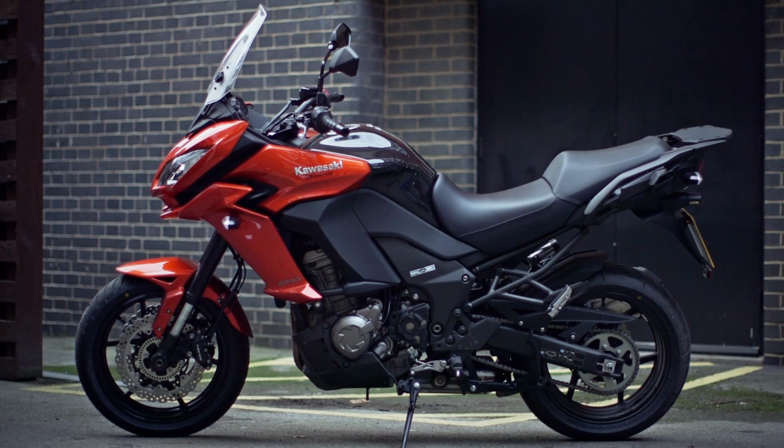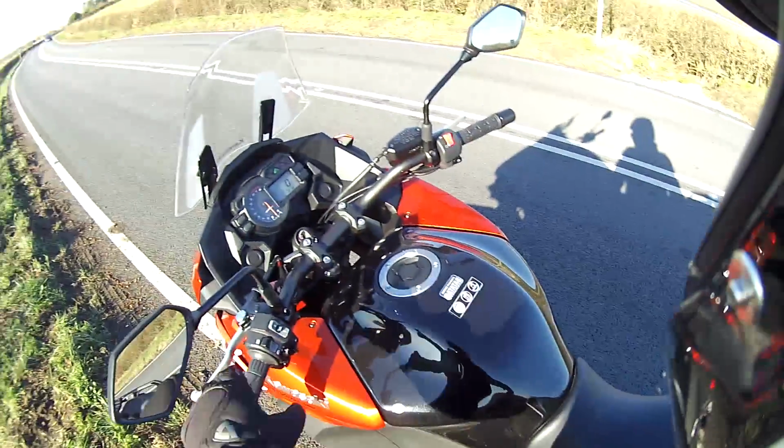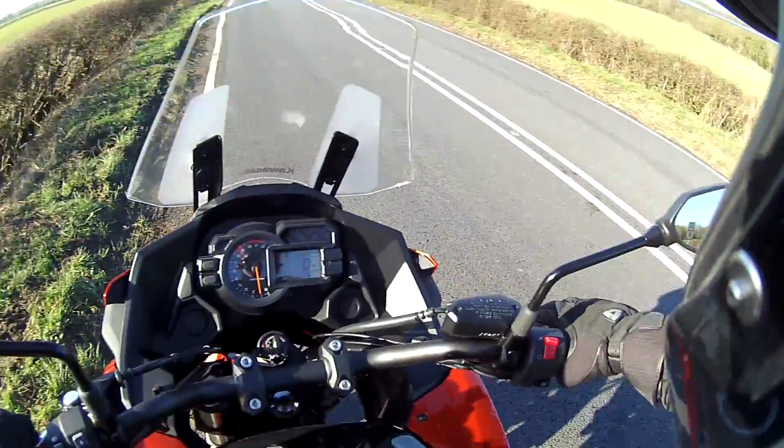It's not light, it's somehow gained 11 kilograms over the old model, making 250 kilograms, but it's not really a problem because it doesn't feel heavy. The seat isn't too high, at 840 millimeters. I'm 5'9", and it lets me put the balls of both feet on the ground.